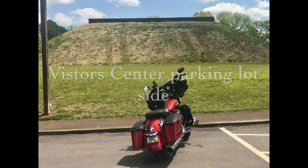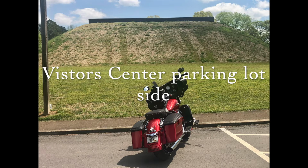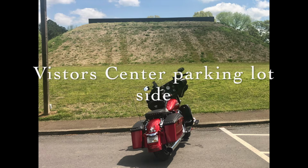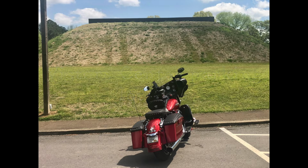Here you see Raw 1 outside of the visitor center, and the visitor center is built like a mound itself. Definitely a warm day out there. So if you're coming in the summertime, definitely bring your water, because it's a very large park and you're going to be walking around a bit.